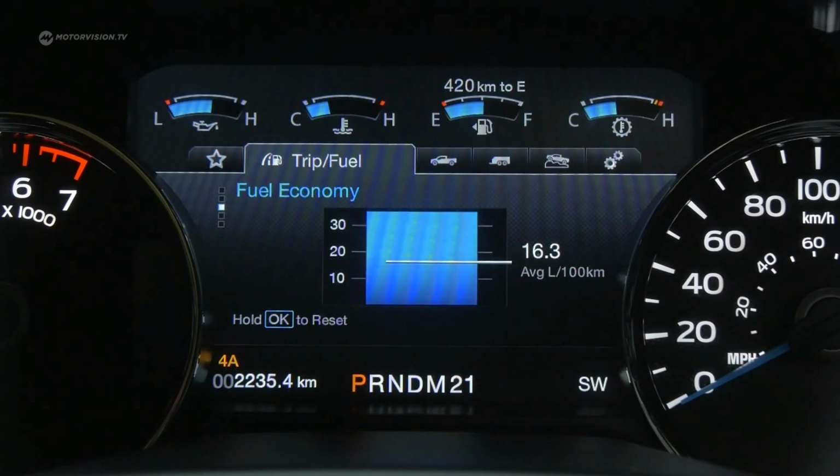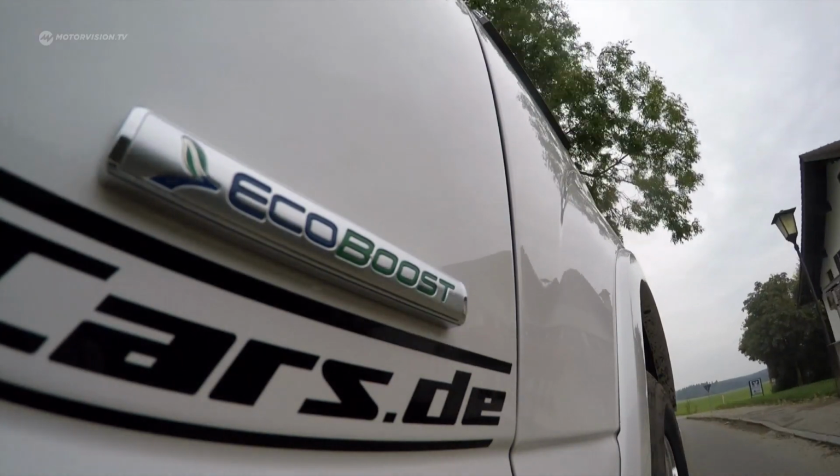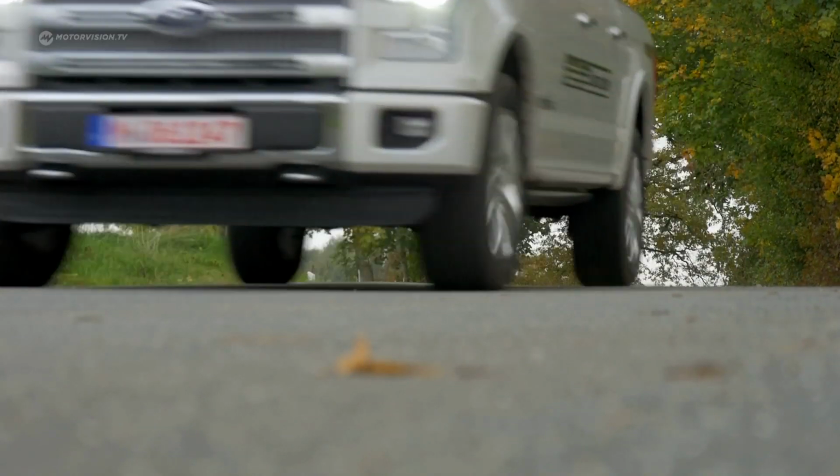In practice, however, things are different. About 16 liters are the norm. The 3.5-liter engine laid out for torque really puts you in a good mood.